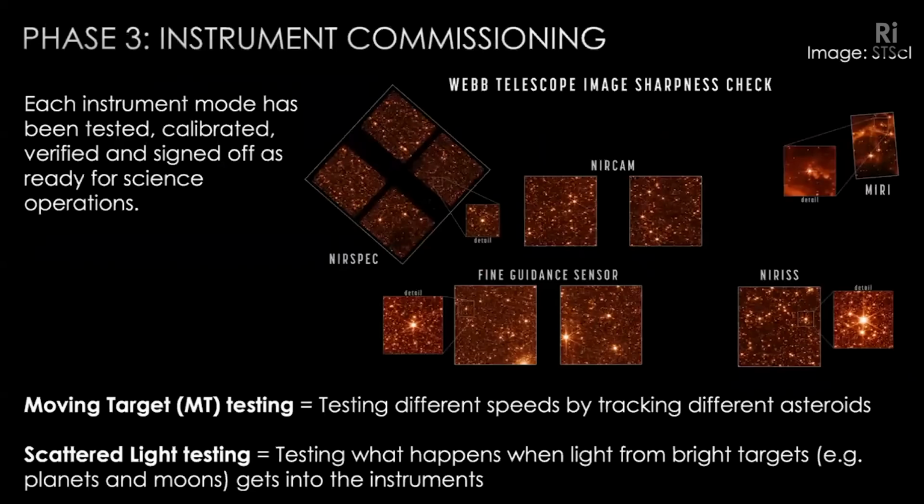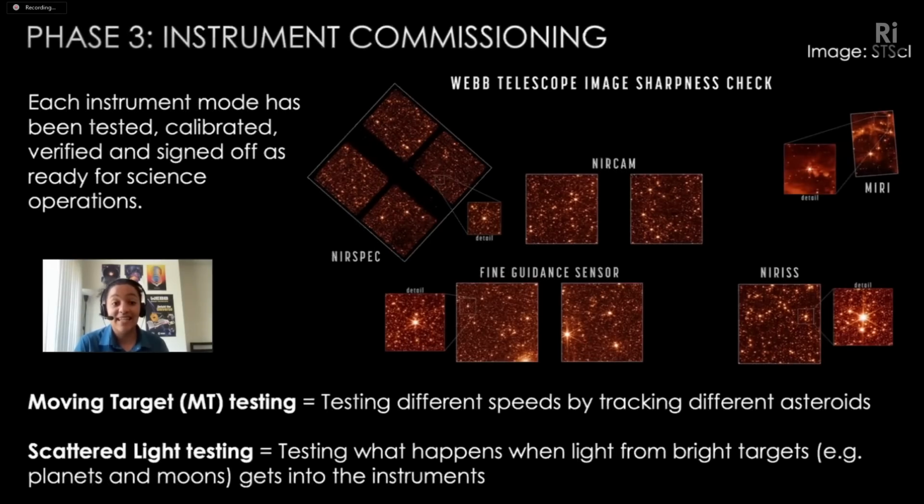And this image here on the right shows all 4 of the instruments with their light successfully focused, in that last phase. And instrument commissioning can begin now that that's happened. I'm involved in a team that did a part of this process of commissioning. Each instrument mode has been tested, calibrated, verified, and signed off as ready for science operations.